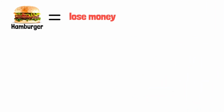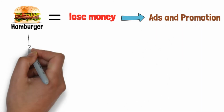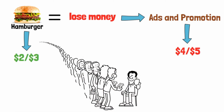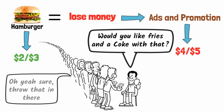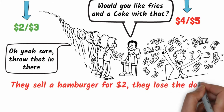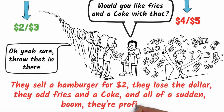A hamburger. For them to sell that hamburger, they actually lose money. Between the ads and the promotion of the market, they actually lose money. So they're selling hamburgers for like $2 or $3, and it costs them $4 or $5 to get you there in the drive-in. They add this little sentence in there: would you like fries and a Coke with that? And the majority of people say, oh yeah, sure, throw that in there. The fries and the Coke is where they make their money. So they spend $3 or $4 to get someone there. They sell a hamburger for $2, they lose the dollar. They add fries and a Coke, and all of a sudden, boom, they're profitable.